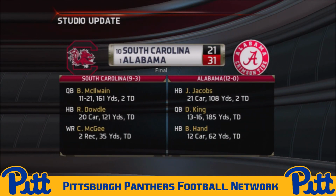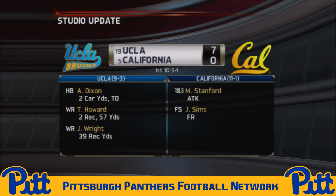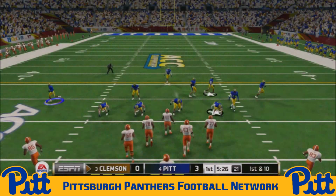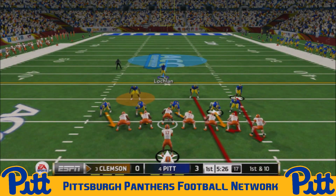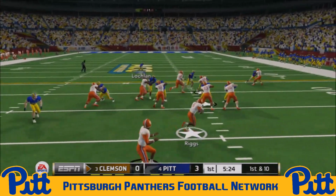an early 3-0 lead. As we look around the country, Alabama took care of business, knocked off South Carolina, and clinched effectively the number 1 seed in the college football playoff, while UCLA currently putting Cal on upset alert. The Golden Bears need to win to try and get into the college football playoff. They likely will with a victory, but they're trailing UCLA early on in the Pac-12 championship game. We'll keep an eye on that as we go through.